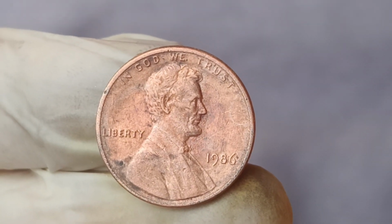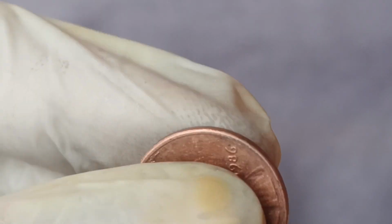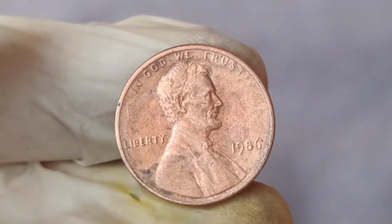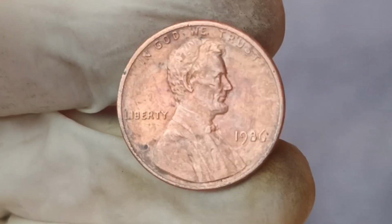Well, that wraps up today's video about the incredible 1986 1-cent coin that could be worth millions. Who knew something as small as a penny could hold such massive potential? If you've got any pennies lying around, it might be time to check them more closely. Who knows? You might be sitting on a $71 million treasure.